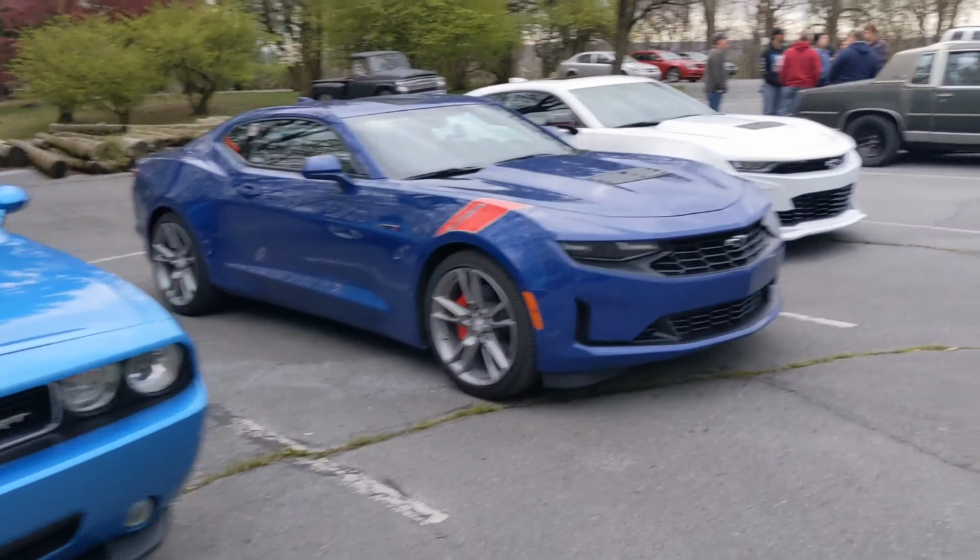Mustang Row down here, bunch of different generations of Mustangs. Shelby, Terminator, Sonic Blue.